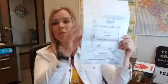So if you want to subdivide property, the first thing you need to do is get a survey. You can't go off old plat maps. You can't do that. The county won't let you. You have to take the property and get a survey of the entire thing.